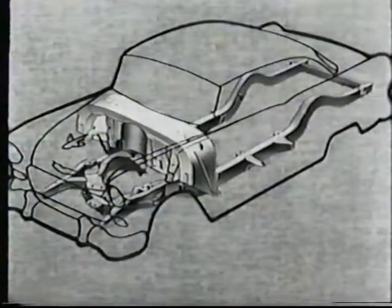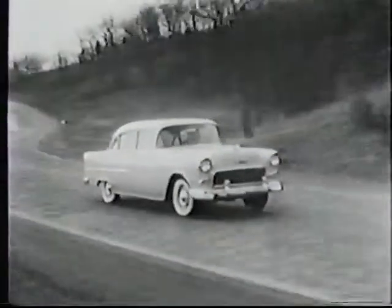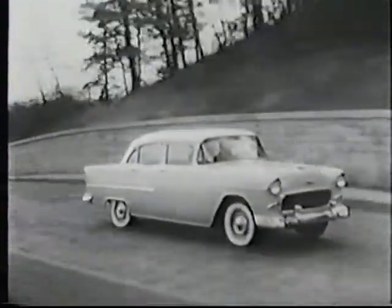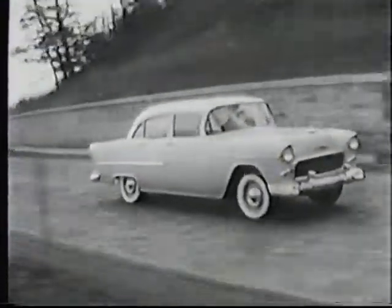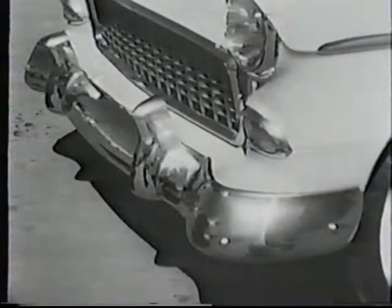These additional boxes give you additional benefits. The new structural arch makes an added contribution to greater riding and handling ease. The other hidden boxes in the new bumper design give you extra protection against careless drivers. How much? Watch closely.